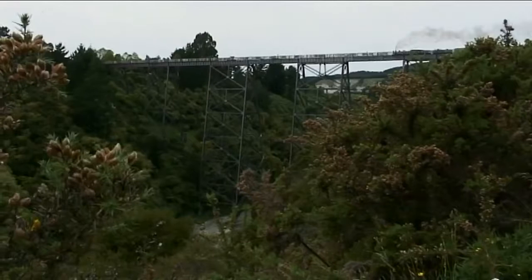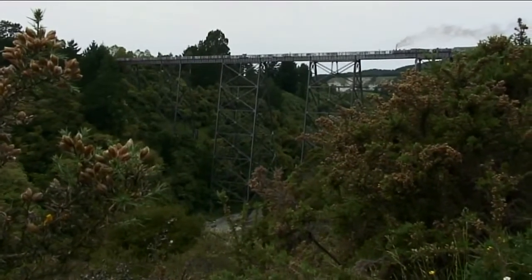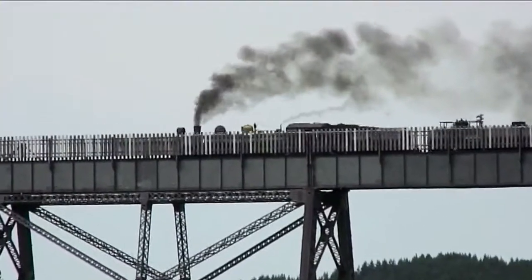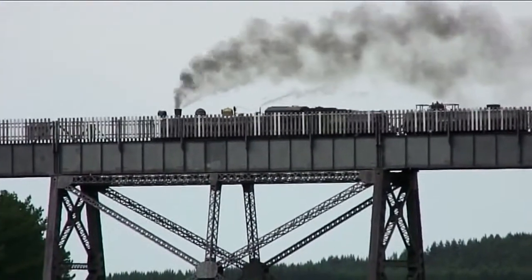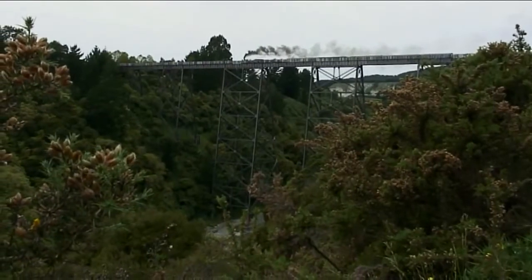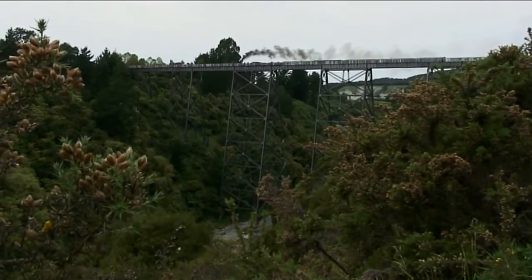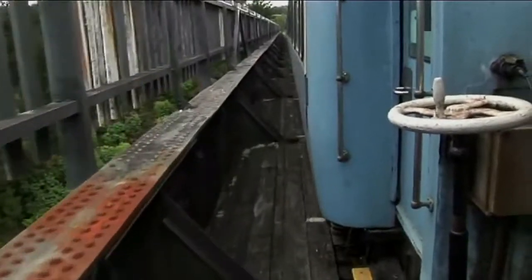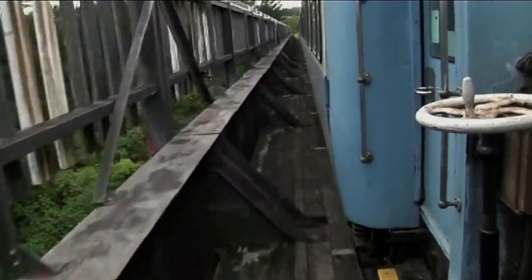We've already passed over three high steel viaducts, and this one, crossing the Mohaka River, is not only the highest on this line, but also the highest in New Zealand. It's 275 metres long, and the deck we're on sits 95 metres above the water, and there's still one more steel viaduct to cross before we reach Wairoa.